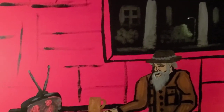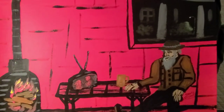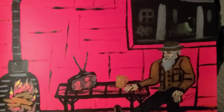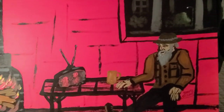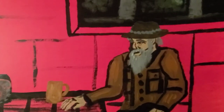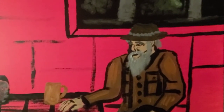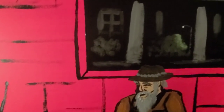Yeah, I really like this painting. It's one of my favorites. I think that New Line Cinema, the black and the red, really had an influence on the coloring in this painting. The hat doesn't look too much like Freddy Krueger, but if you take the gray band around it off, then it would look similar.